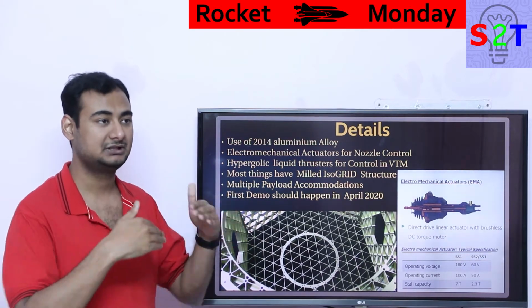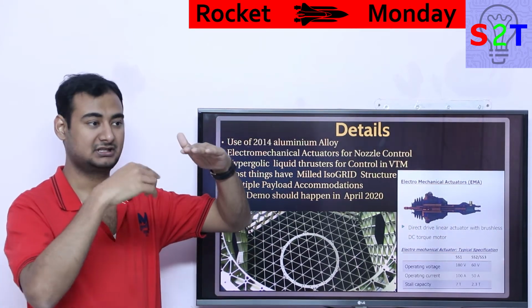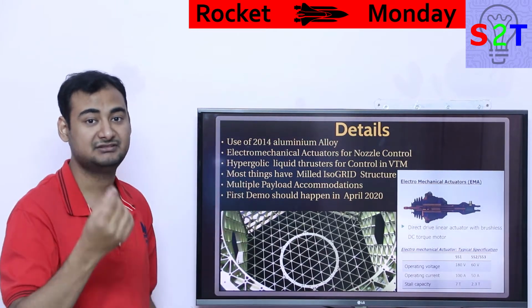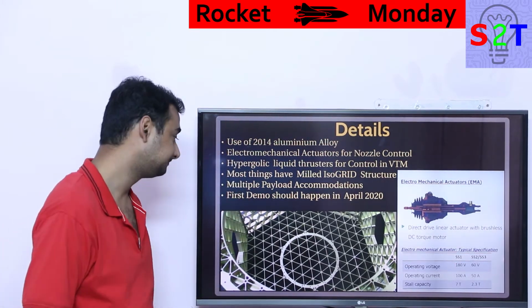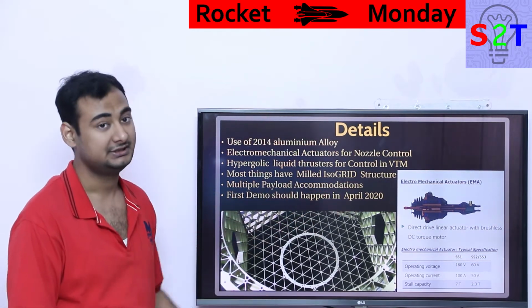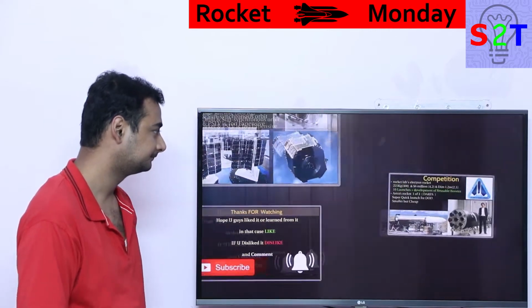Basically, they can have multiple layers where they're going to have CubeSats here, CubeSats below, CubeSats on top, and each CubeSat will have its own dedicated spring launcher system. And the first demo mission of this is supposed to happen in April 2020, so quite soon, so to say.